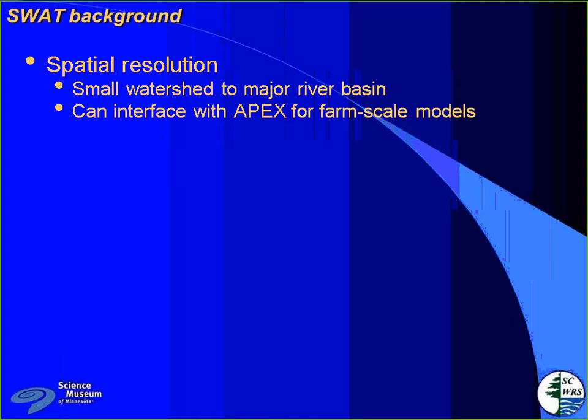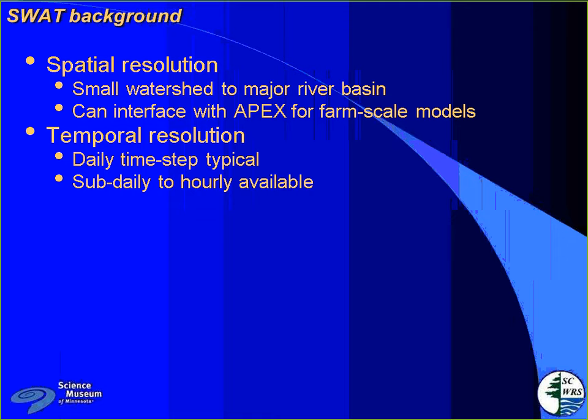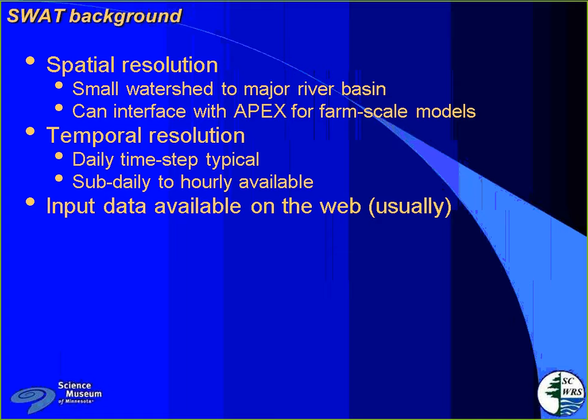Temporal resolution is typically run on the daily time step. That's what I think 95% of it's running on. But it can run on an hourly time step. And it can use Green-Ampt infiltration on that scale. You don't have to use curve numbers. Curve numbers are the primary way most people use it. So it's typically a daily operation, but it can be used on an hourly basis. I've never done it on an hourly basis, so I can't really vouch for it, but I know people do use it at that scale.